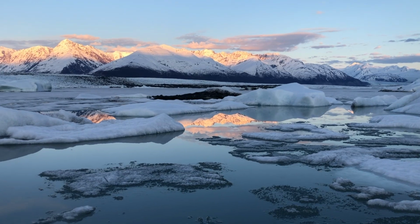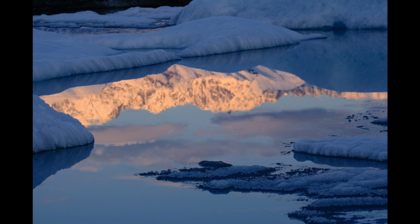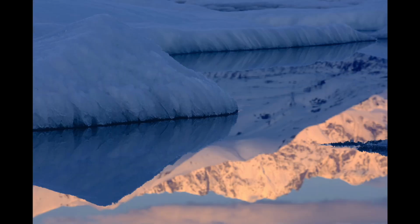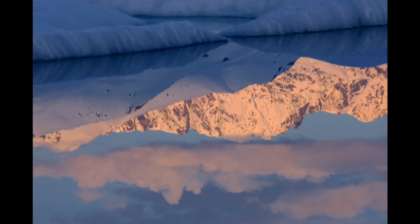Got some really cool reflections out there. I'm playing with those a little bit, using Velvia again. Isolating that one little bump on the iceberg. You can see all the detail in there, and then against that little strip of golden mountains back there. I really like that look. And then instead of focusing on the iceberg, I can focus on the mountains back there and just get all that crisp detail, those golden peaks.